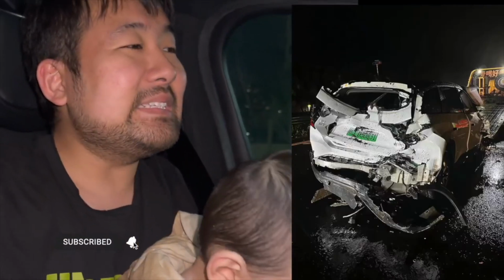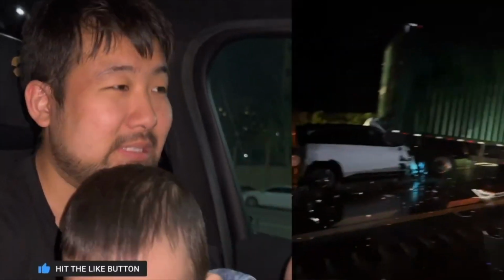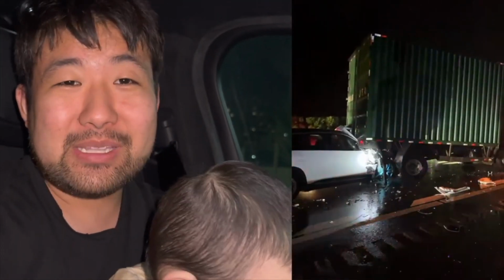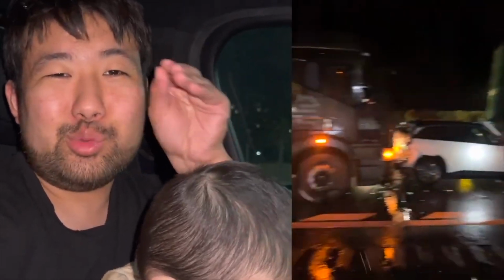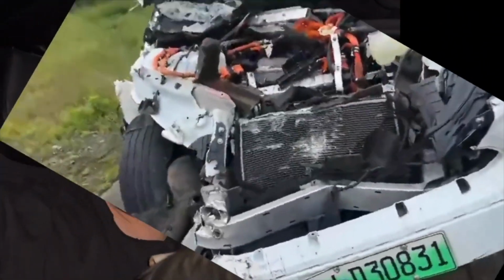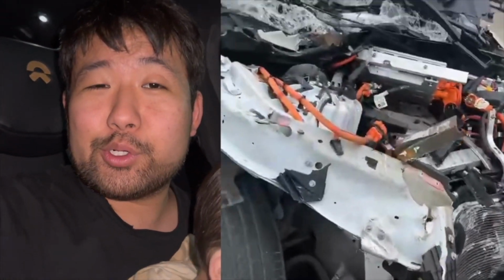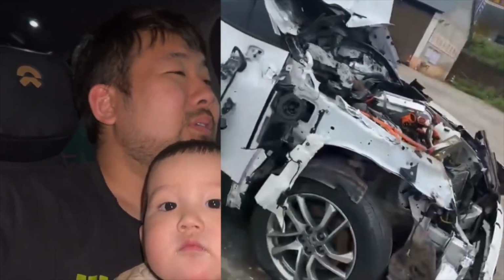For example, back last summer, there was a Nio ES6 that got rammed in between two trucks. And usually when that happens with other cars, it gets squashed into a crispy little biscuit. And of course, the people inside the car usually have a very slim chance of survival. But in the case of a Nio, because the rigidity and the strength of the car is exceptional, they were able to essentially push the truck in front, lift the truck up through the A-pillars.